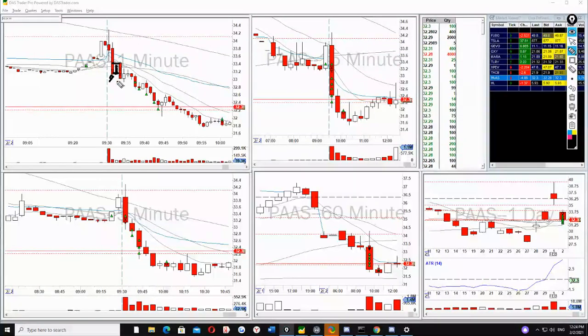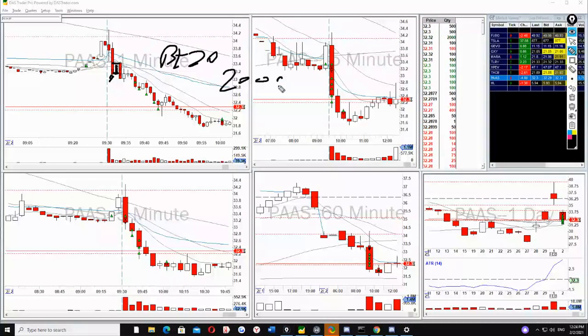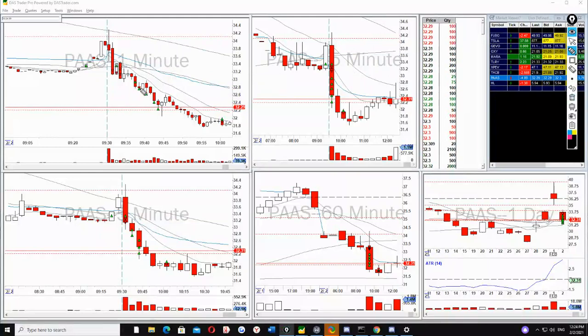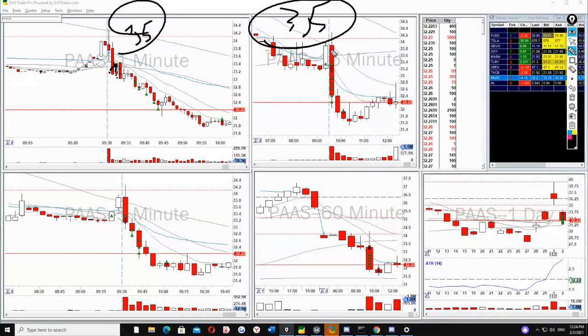It's not something I do according to my rules, but it's something I felt because I saw that on the level 2, I had only 20 on the bid, and 20 on the bid means only 2,000 shares, which is not that much. Unfortunately, it didn't get them to break down. It just came back up and got me out. With my ad around here, I think I lost 1.5 and not only 1 hour. So now I'm down 3.5 for the day.